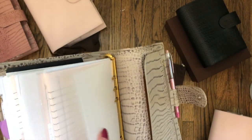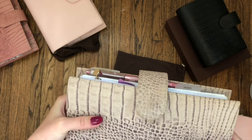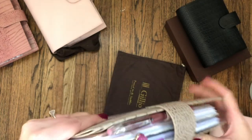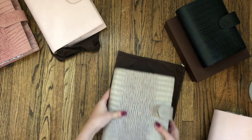I freaking love this planner, you guys. So classic, and I just can't get enough of it. But the 35 millimeter rings, obviously it wasn't made for that. So side tabs are a little much, so I don't really have very many. And I mainly use top tabs. And I use this for work.